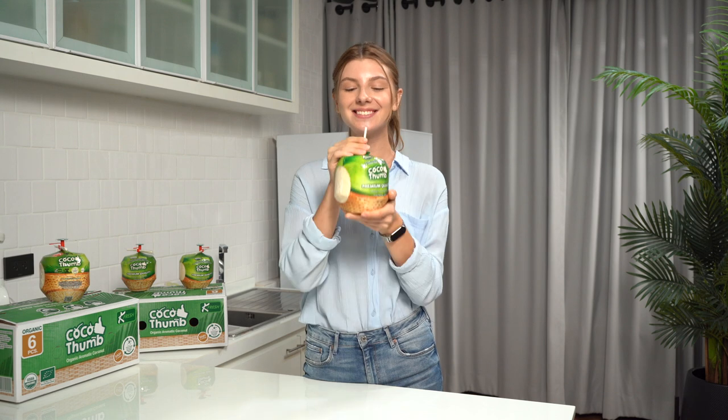You'll experience the natural sweetness and aromatic flavor that makes Coco Thumb truly special. I love it. And here's a little secret to enjoy Coco Thumb anytime, anywhere, and refresh yourself with pure coconut water straight from fresh Nam Hom coconuts.